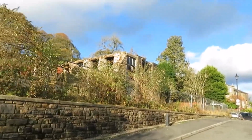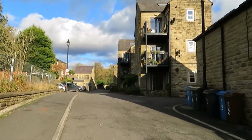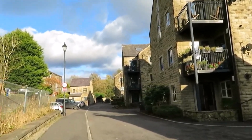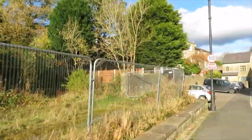So the line came into the station, and there was a goods yard and subsequent buildings as well on there. So we're very close to the station now. Can actually see the canopy, I think, now. Yeah.